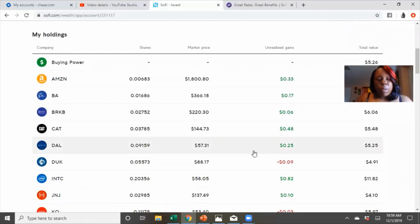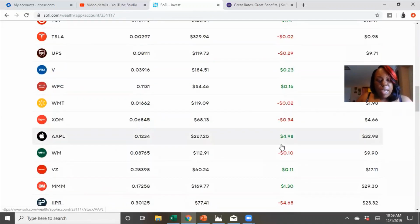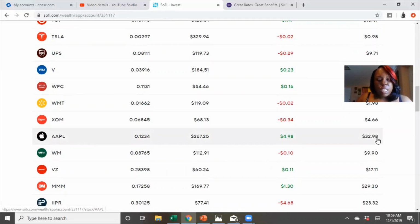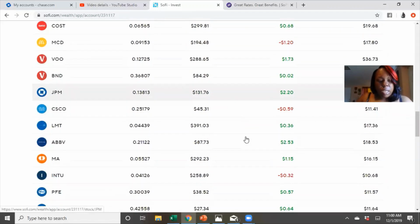I have Boeing, Berkshire Hathaway B shares, which is another growth stock. This stock does not pay a dividend, neither does Amazon. I also have Microsoft, which is a growth stock. They do pay a dividend, but they have a small dividend yield. We also have Apple, which is another growth stock. As you can see, I have $32.98. They do pay a dividend. Again, it's not a large yield. And then they do offer ETFs, like I own VOO and BND, which we're going to go over today.